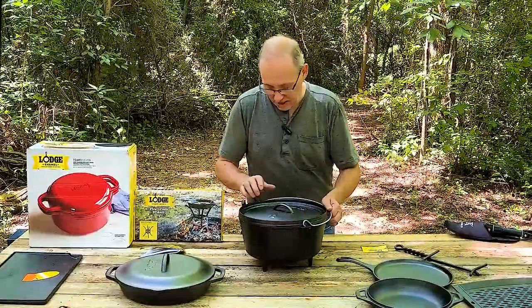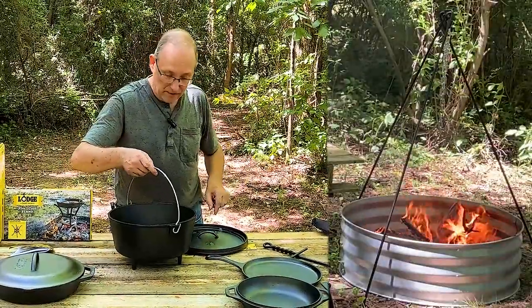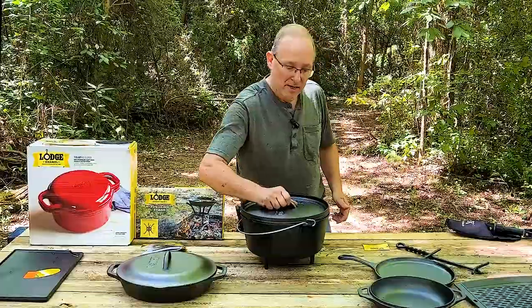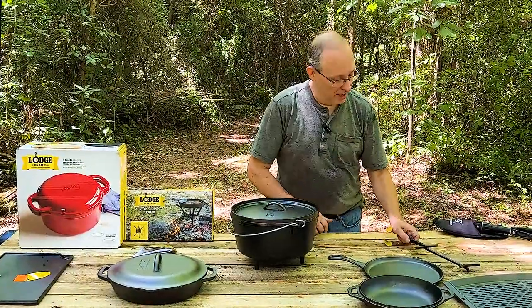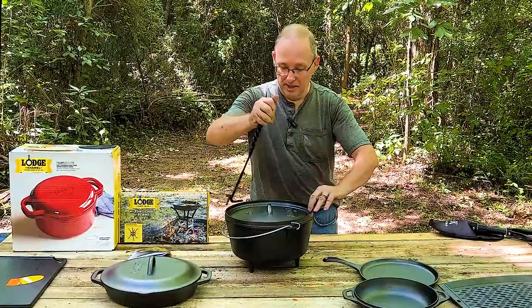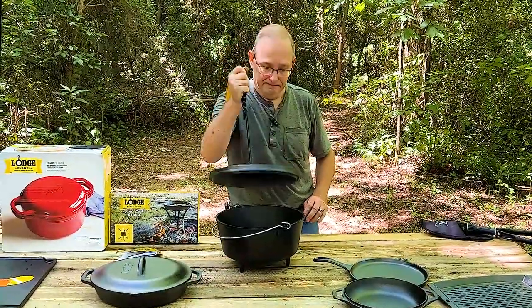And this does have the wire that hangs, and I do have the wire hanger for over there on the tripod. I got that at the cast iron store, too. Now, of course, when this is hot and you've been cooking with it, you're not just going to pick it up. So I grabbed a lifter, and you just stick it in your pan like that, and you can lift up the lid, and it makes it nice and easy.